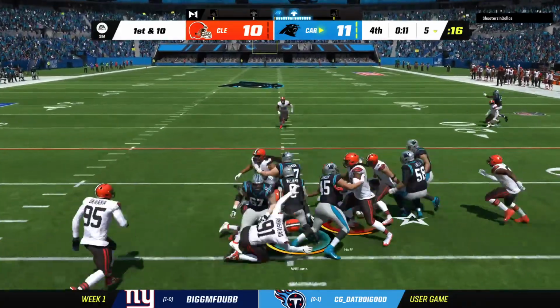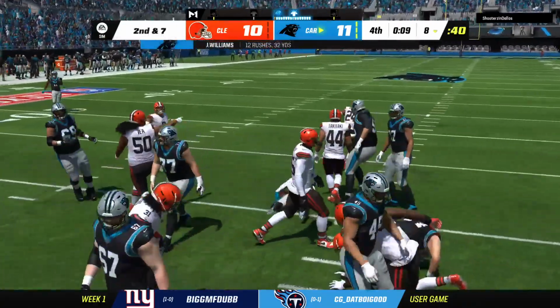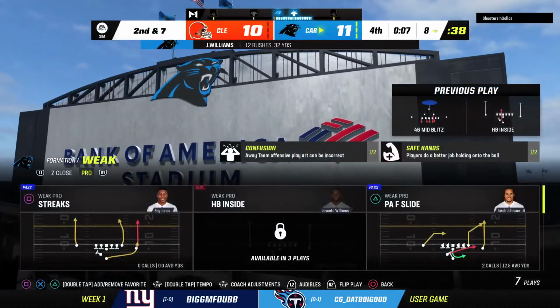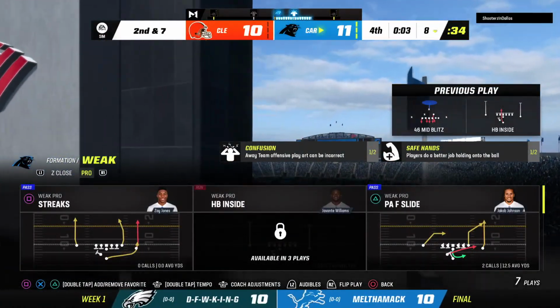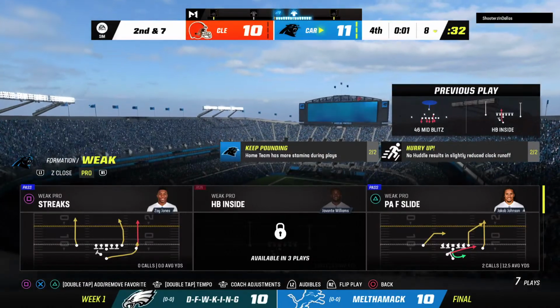They start the drive on the ground. It's Williams. And not a whole lot of room to operate there on the first down run. He gets maybe three yards on the pickup there, and it'll be second down.